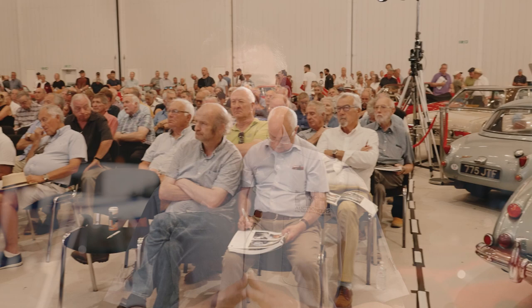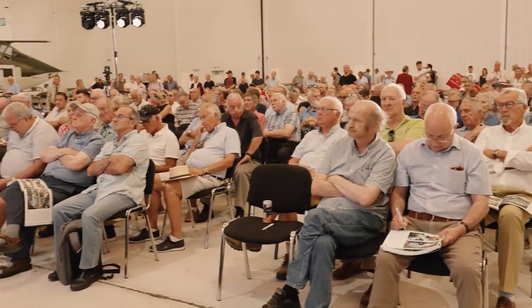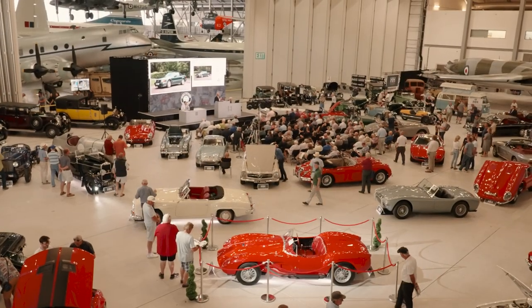We sold £2.4 million worth of cars, and although the crowds in the room weren't as busy as they have been in the past, possibly because of the good weather, we were astounded to have over 600 registered bidders from more than 20 countries. So in terms of the East, we had buyers in Singapore and Hong Kong, all the way through to North America, so Canada and USA in the West. It was a strong sale.